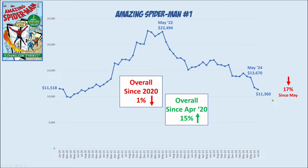So regardless, even though the book is still up, a 15% gain over 4.5 years with the price still dropping and no end in sight should be a little bit concerning. Should be. So I don't know. Maybe this book was overpriced to begin with, like I said, because right, yes, it's a key issue, but why is it really a key other than the first issue of an ongoing series? So, all right, that's Spider-Man #1. Not a good story.